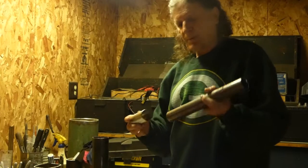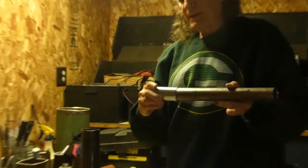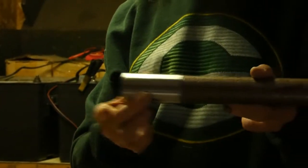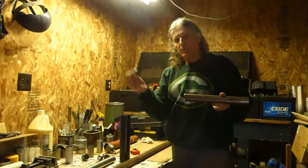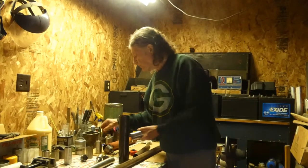And here's one made up. This is your 1.5 inch boring rod, and your bit tube fits right over it like so. That way you can easily pull a pin and replace your bit. You can interchange with different types of bits.